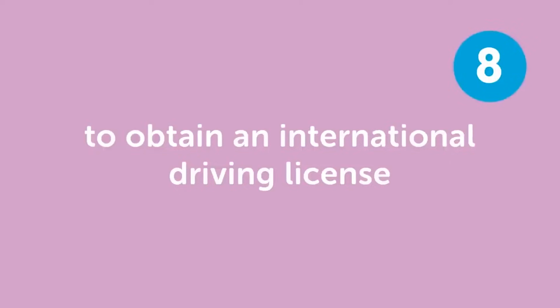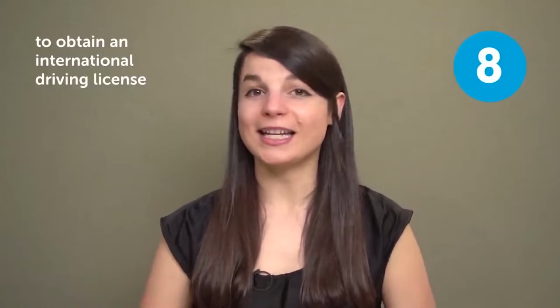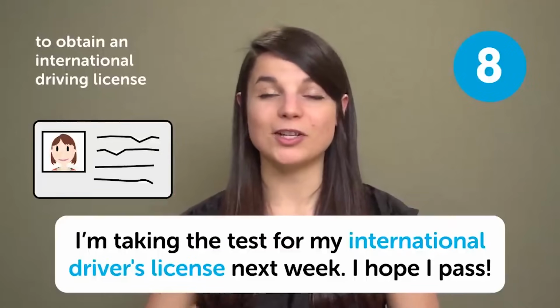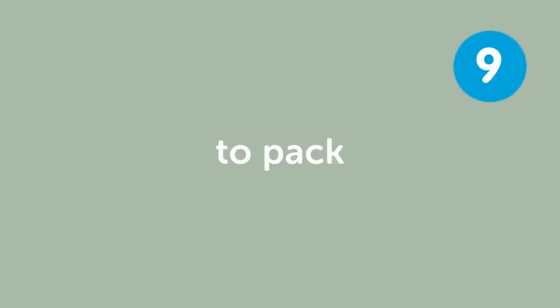Obtain an international driving license. The next one, for some of you, perhaps if you really want to do all of the things, you can obtain an international driving license. So maybe if you really want to be able to drive a car in your destination, you can get a driver's license, permission to drive a car in the country of your destination. So in a sentence, I'm taking the test for my international driver's license next week. I hope I pass.